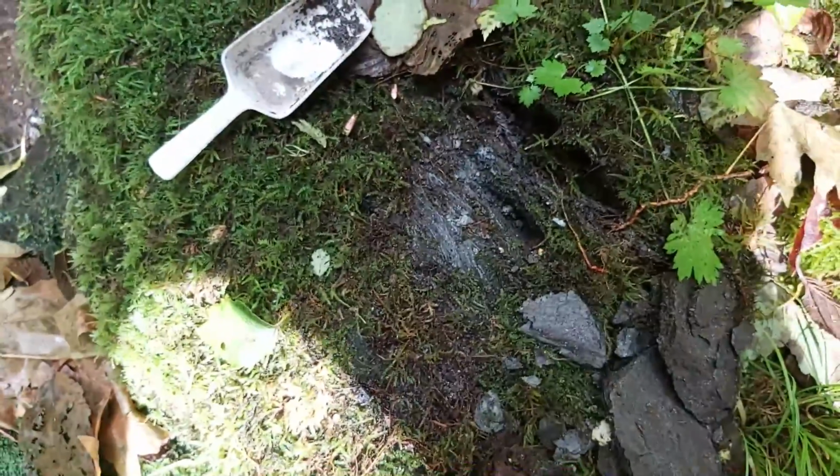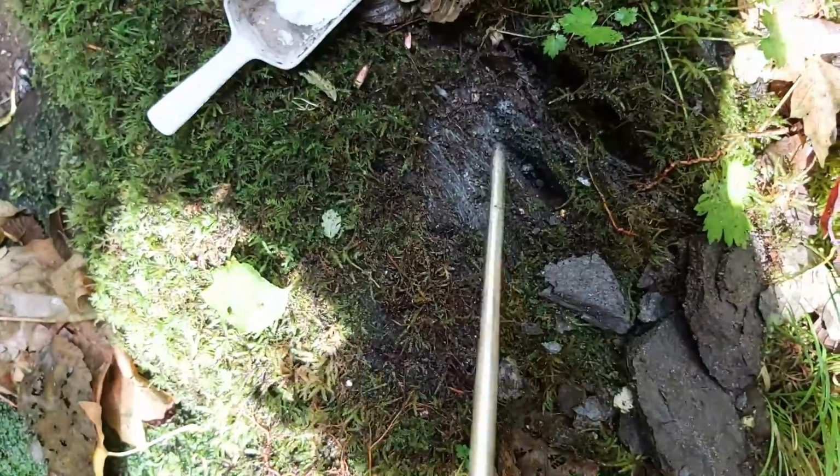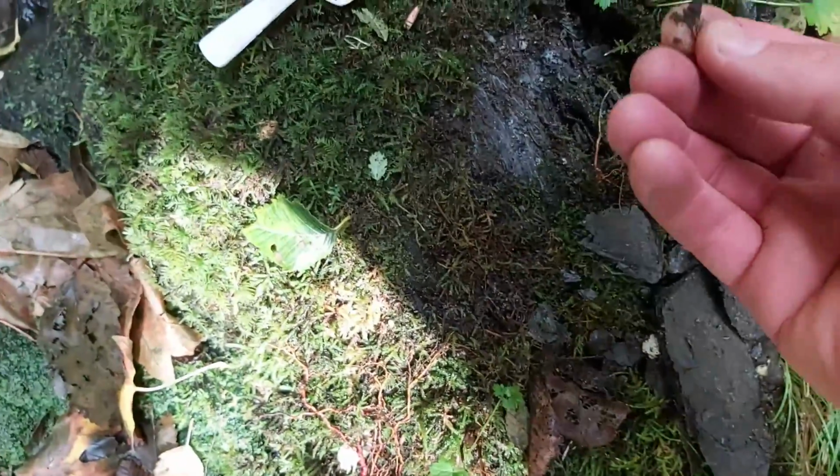And that's why it's so important when you're in slaty bedrock, I've talked about this many times before, to bring something like this along that you can get into the nooks and crannies and crevices and break this stuff up. You can see right there that just breaks straight up. And that's where the gold's sitting. Now let's actually see. It's not a big bit, but it is a bit. Look at that.